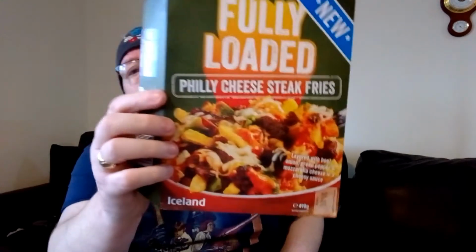And chips. Obviously oven chips. Absolute disaster, really. Soggy. Soggy they are as well. I mean, look at that. We're going into a bit of a mush. Bit of a pepper there, hardly any peppers. It looks nothing like the fully loaded Philly cheesesteak fries.